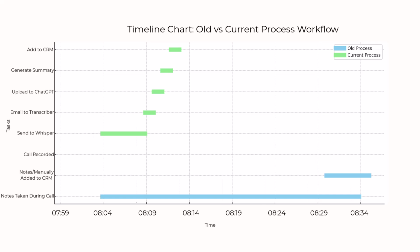Okay, so here's kind of the timeline chart, old versus current process. As you can see, notes taken during the call. So here I'm saying is that if you're not recording the call, then obviously you're having to make notes. And so you're actively writing. Or also the other thing you have to think about is that if this is a sales rep who went in and made a sales call, then they could record this. They could do a voice memo on their phone and create the same type of voice file from there as well. But anyway, so this is notes taken during the call, and then you can see notes added into the CRM.